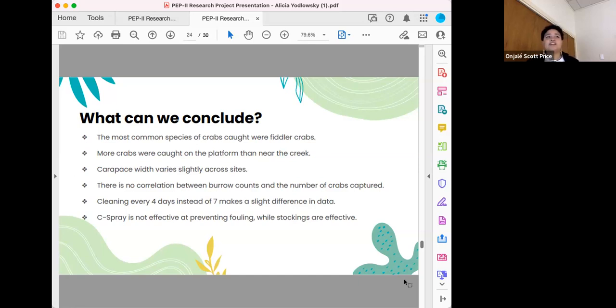We speculate that with the crab traps placed near the creek, the crabs might be able to escape from them when they flood. So at the creek, we place the traps at low tide, and at high tide the crabs might be able to just swim out. So that's one theory as to why we're catching so few crabs at the creek when there are so many of them there. So yeah, that would make an interesting topic for future research.